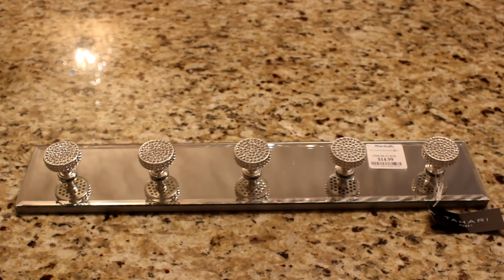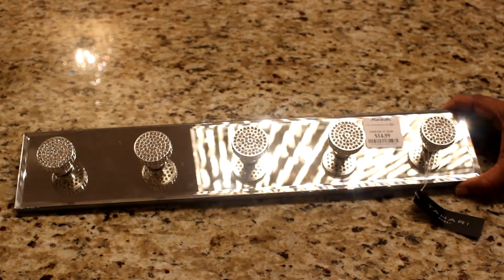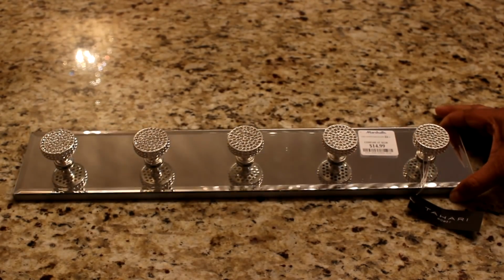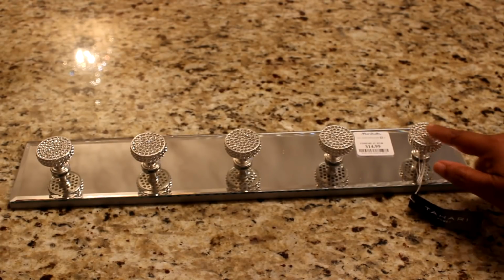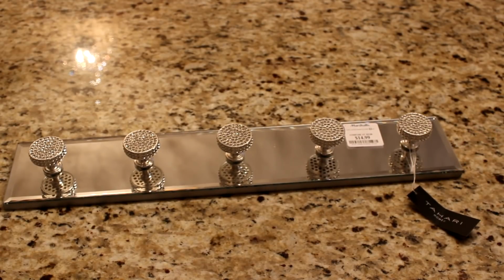And guys, check out this piece here. Oh my goodness. OMG. This piece has my mirror look and the bling. Isn't it gorgeous, guys? It is a very, very beautiful piece. I'm loving the knobs and the bling. This is a piece that's gonna go in my office, all right? So you knew I was going there with the bling in my office, guys.